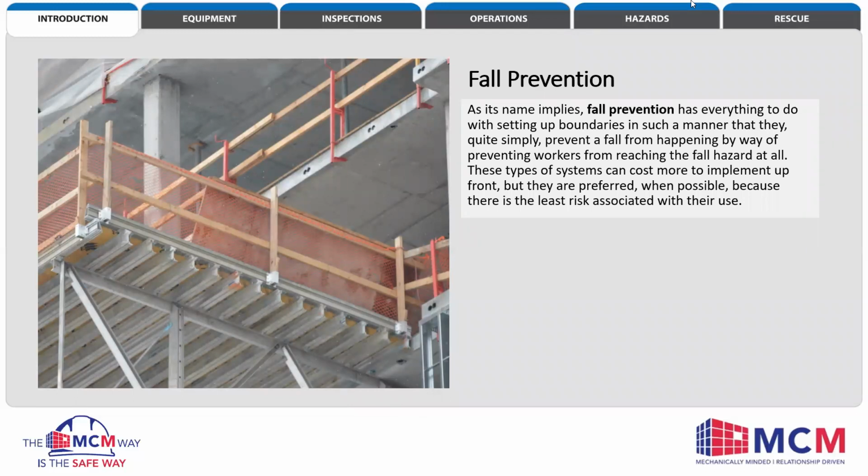Fall prevention. As its name implies, fall prevention has everything to do with setting up boundaries in such a manner that they, quite simply, prevent a fall from happening by way of preventing workers from reaching the fall hazards at all. These types of systems can cost more to implement upfront, but they are preferred when possible because there is the least risk associated with their use.